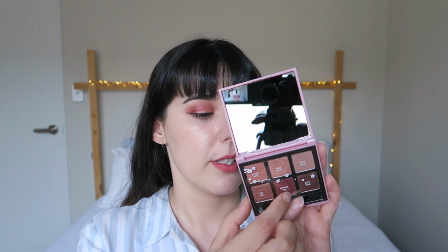I didn't get so much use out of the middle shade, which is Falling For You, because that's more of a burgundy shimmer. However, I did use it in a few eyeshadow looks and I did like it. It's just not something that I would gravitate towards. It does look a lot like the one that I'm wearing at the moment. This one is from Stylelander, not this one.